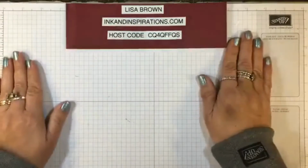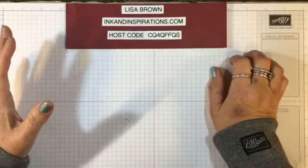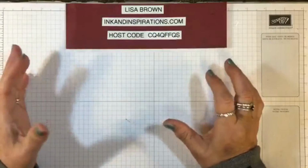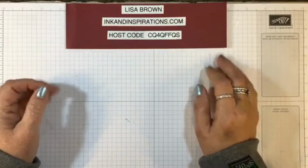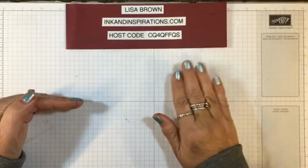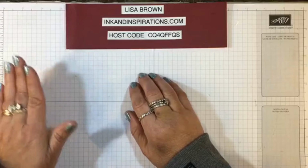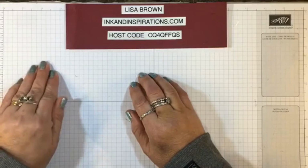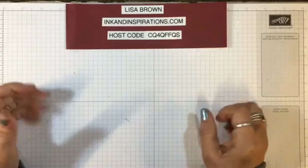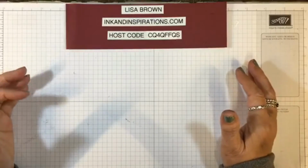There are quite a few items that are still available that you can get with your $50 purchase to a $100 purchase. If you want to see what's still available, go to my Ink and Inspirations website, click on Shop Now, and then go to the online store. You can click on Celebration over here on the left, and it shows you everything that is still available that you can earn for free. But the days are dwindling, and I cannot believe we are almost to the end of Celebration.